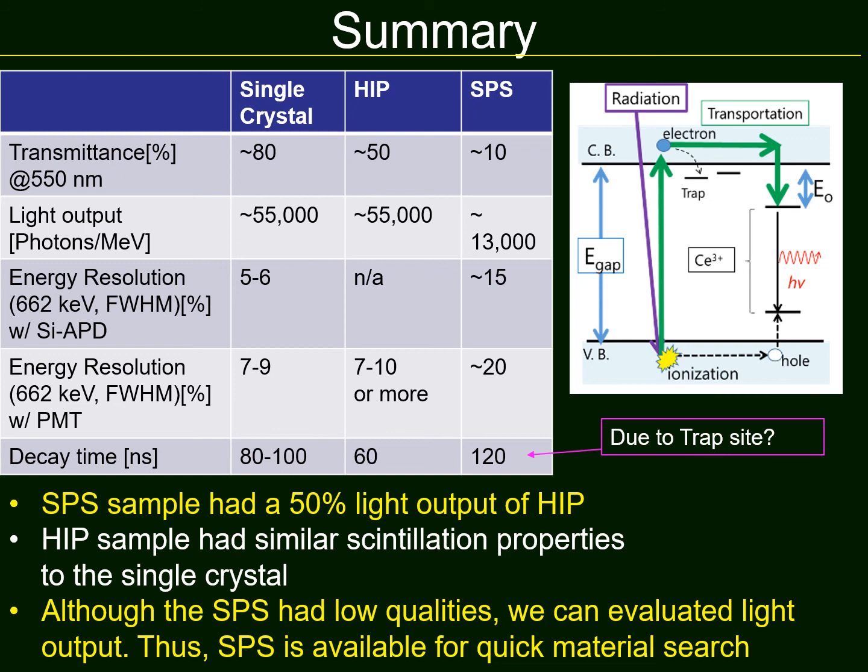And as a future work, we will prepare some new materials, including hafnium oxide ones, by SPS.